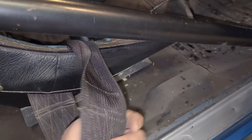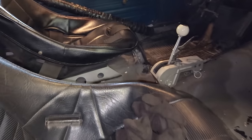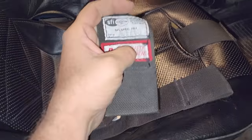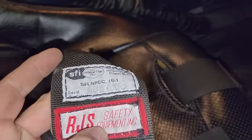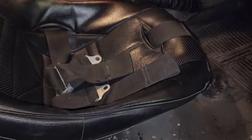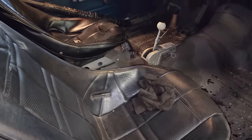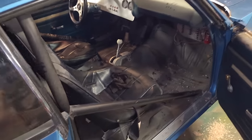I wonder if we can get a more accurate date, looking at these belts. Said it was kind of parked in the 90s deal. Whoa! 1988, August. Whoa! Okay. Yeah, she hasn't been down the track in a long time. This is pretty cool. It's like a time capsule.